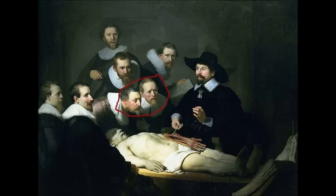And these dissections were done in these big lecture halls, these big kind of theaters, which the public could attend for a cost. So there were more than just these 7 guys in attendance at this dissection, which maybe seems to explain why a few of them are a little bit more interested in the audience than they are in the dissection itself.